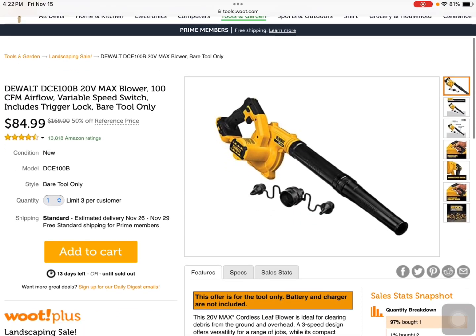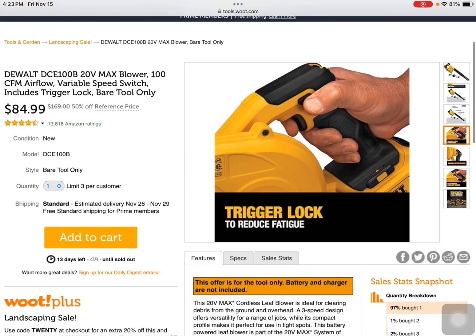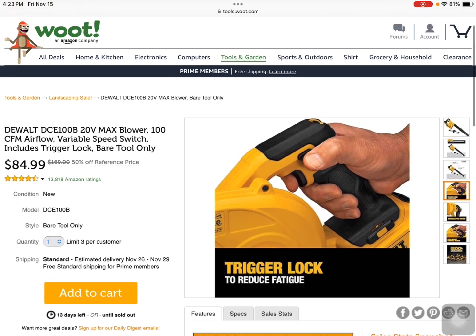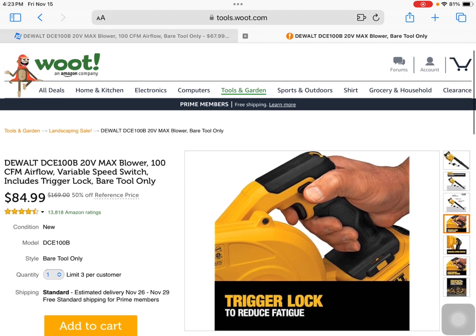You can see there, this is from Woot. This is the DeWalt Max Blower 100 CFM airflow. It's got the variable speed switch with trigger lock, and now this is the bare tool only. So that's why I was like, that's pretty cheap. It's $84, it was 169. That's a pretty good deal, I think, still with being just the bare tool, as long as you have the battery. This just looks like a job site blower with 100 CFMs. If you're getting a bigger leaf blower, it's going to be like 220, 300.